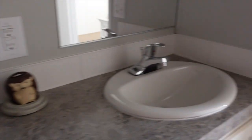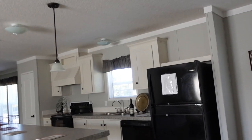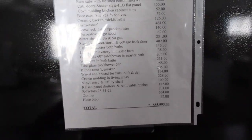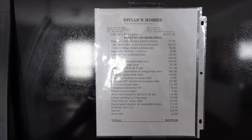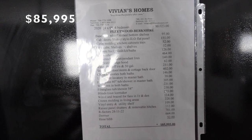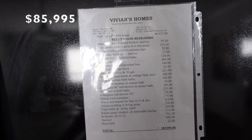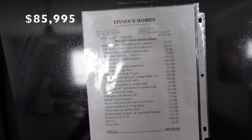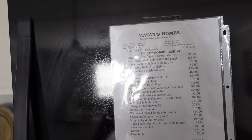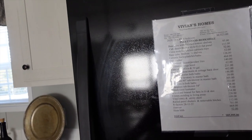Okay. All right, let's go see how much this puppy cost. Again, this is a Fleetwood home. This Fleetwood home is called the Berkshire. I'm gonna let this rest here for a minute so you can see all the stuff that's included in the price and how they break it down. You don't often see that on these price lists, but this home is $85,995. And that is the price list or the breakdown of what went into the cost. As you can see, it includes stuff like base cabinet, shelves, dishwasher, faucets, tubs, all of those things that make up the price.